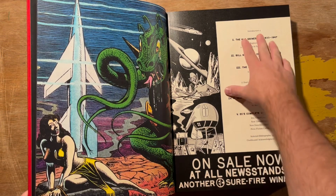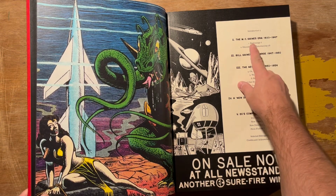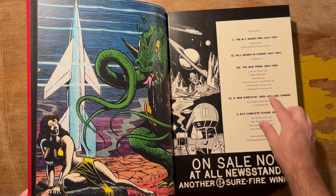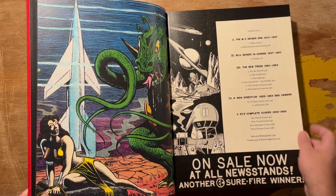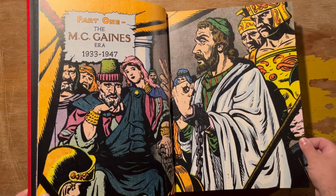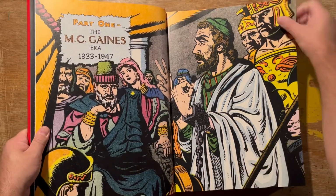Here's the table of contents. We have an introduction, the MC Gaines era, which is Bill Gaines' father, and how EC Comics used to stand for Educational Comics. And then when Bill Gaines took over, he changed it to Entertaining Comics. And then the new trend of horror, the new direction after Fredric Wertham ruined comics, and then the complete covers in the back. So I'm not going to flip through every page here or spend too much time on any page, but I do want to show off the artwork. I'm trying to hold this a little bit steady to take away that glare.